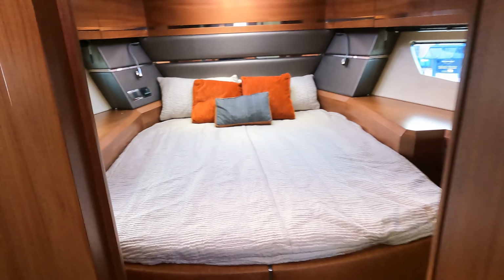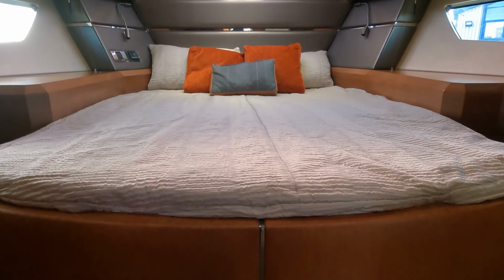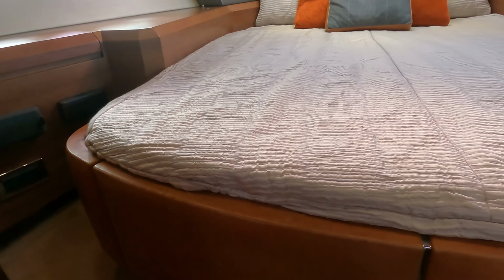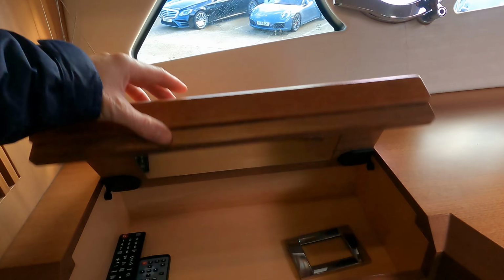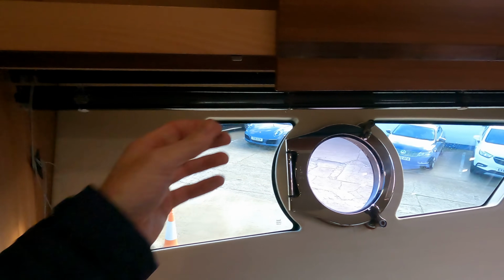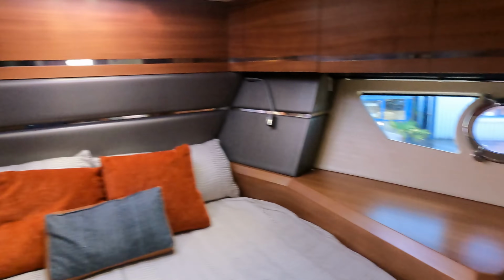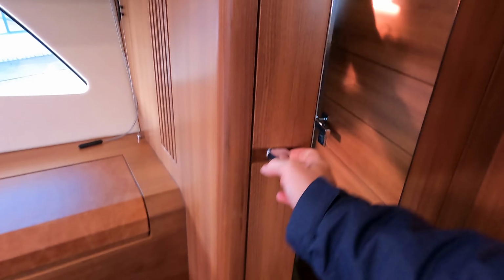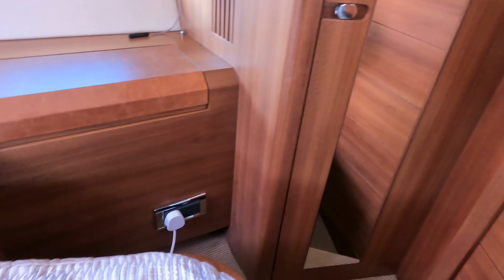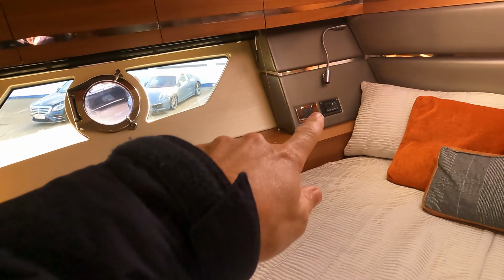And then we come forward into the master cabin, so we're island double bed, centre line on the boat, again with that nice orange hued leather. Got a vanity unit, we've got cupboards up top here, running all the way around the bed just to give you some more storage. Again, same the other side. Good size wardrobe with lighting inside. So diesel heating running throughout all these cabins, as well as the reverse cycle aircon panels which are up by the bed there.